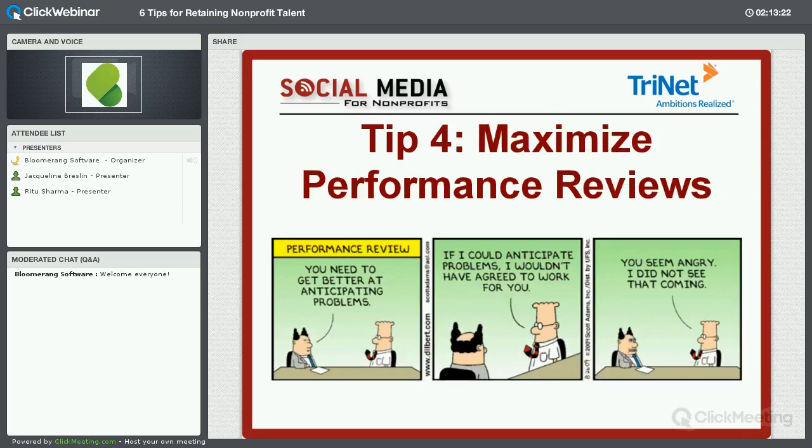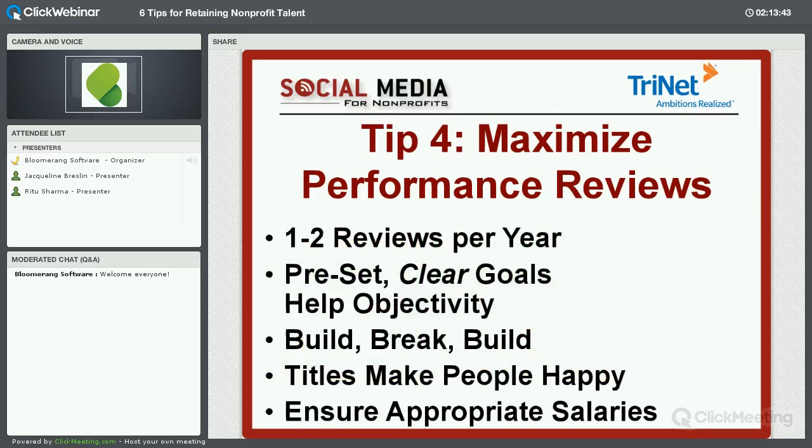Finally, for me, maximize performance reviews. This is a tough one, and this is something we all in the nonprofit sector sometimes struggle with, because the perception in the sector is, you're supposed to be very nice and you're in the nonprofit sector. So this is a double-edged sword, so to speak. You want to be thoughtful, you want to be accurate, you also want to provide information for growth and development.